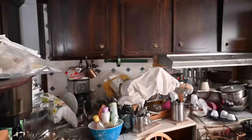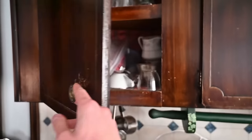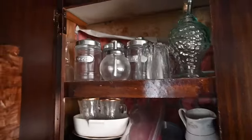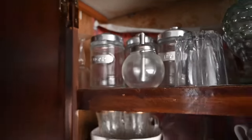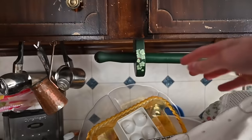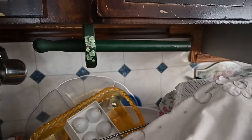Let's check one of the drawers. I'm sure there is going to be stuff inside, but I just want to make sure. Yeah, look at that. It even has labels for the sugar and tea right there too. Let's close it back up, of course. And this right here, they would keep their paper towels. And you just roll it off if you needed to use it.